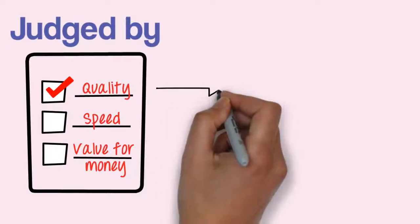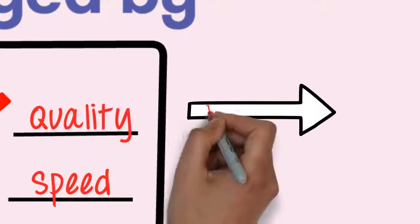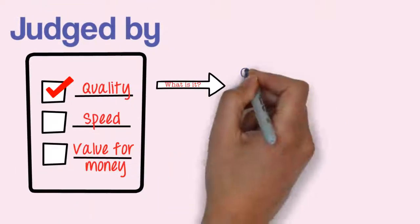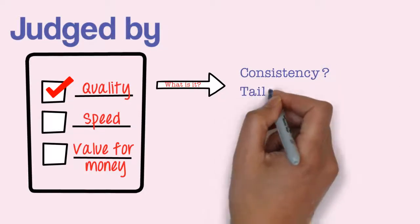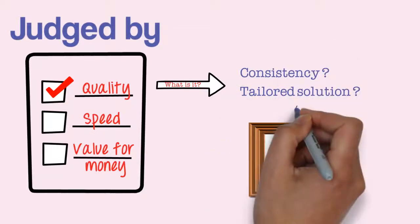For instance, what are the constituent parts of quality in the mind of our chosen customer? There can be a big difference in how stakeholders define high quality. For example, I might value consistency above all, and you might require a tailored solution. You can see here why we started by deciding which type of stakeholder to consider.